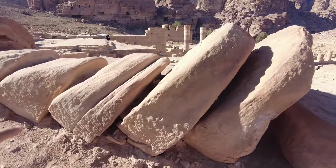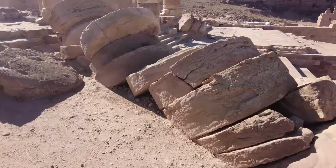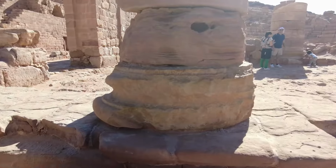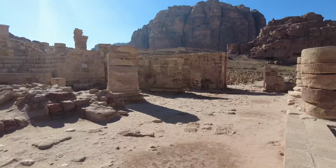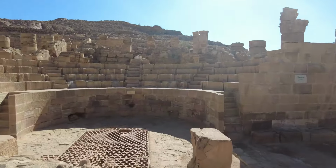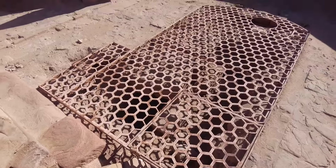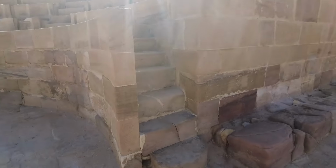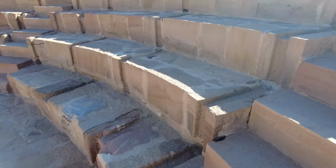Here you can see the broken pillars. Wow. A massive pillar. Like this one. Amazing. Probably the main sanctuary at the back. Theatron. It looks like a theater. And there's an underground chamber. Wow. Very nice. Let's try to climb. Probably this was already restored.